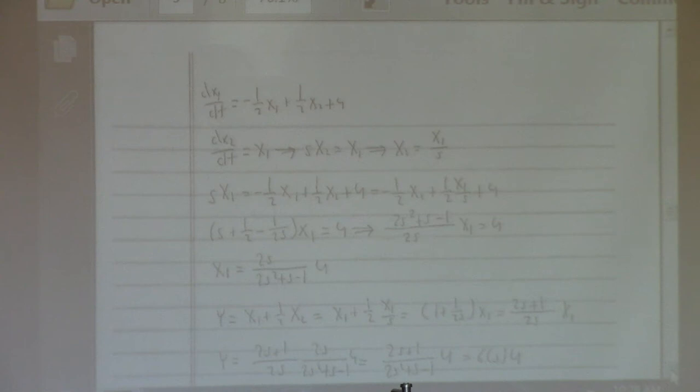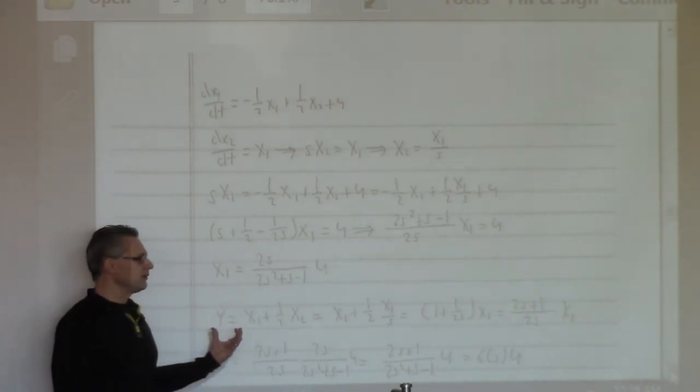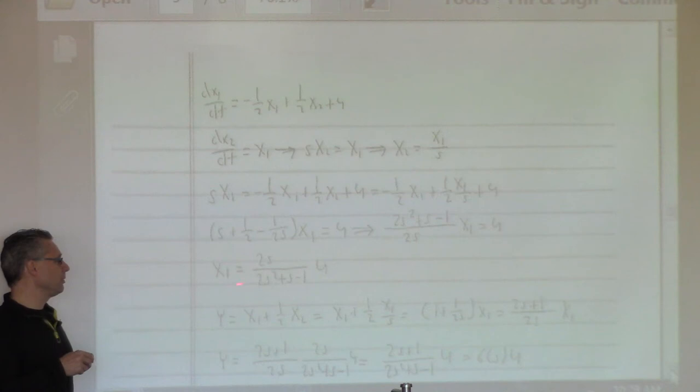I told you that y was equal to x1 plus 1 half x2. So I've already taken the Laplace transform of this equation, but I don't feel like writing s. If you take a Laplace transform of an algebraic equation, it's the same as the original equation. It's just everything's s. I didn't write s here. So there's the Laplace transform of that output equation.